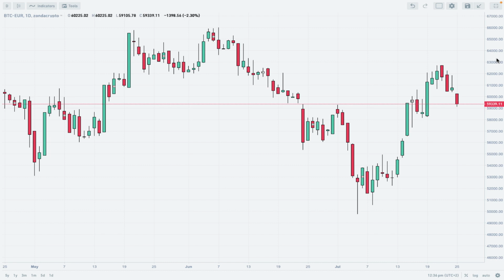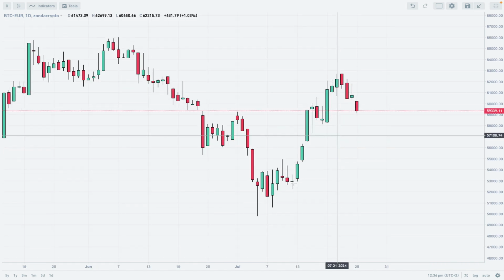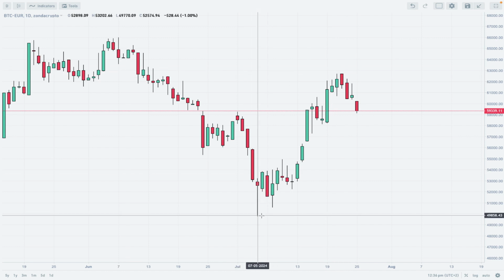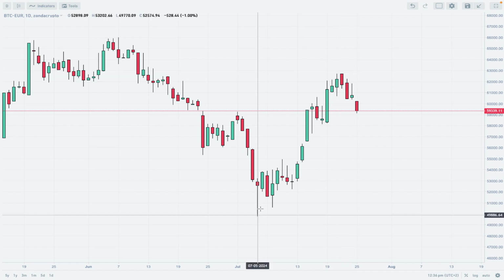Let's find out what's going on Bitcoin to Euro at Zondacrypto. This is a daily time frame chart. As you can see, I'm using the Japanese candlestick. So very nice movement to the upside has occurred on the Bitcoin to Euro. We start from the level of roughly 49,770. The local high was made at 62,700 Euro, very nice rebound.